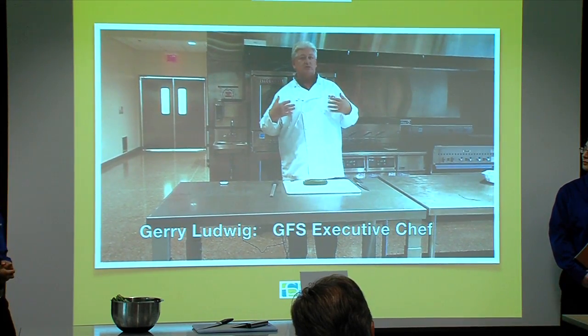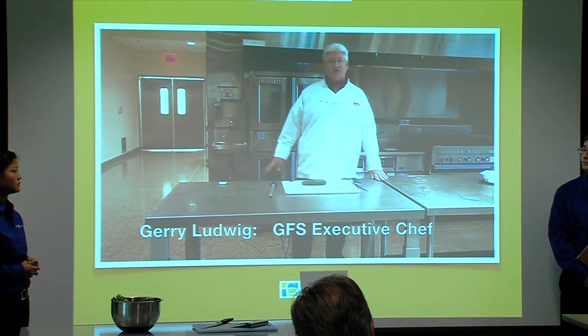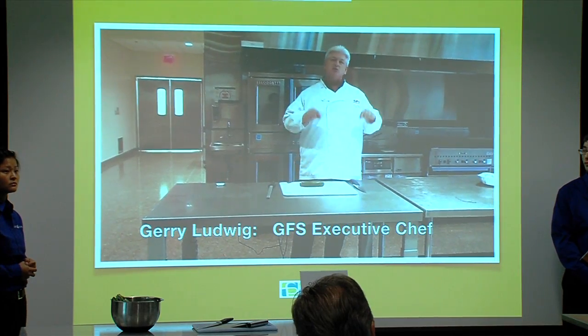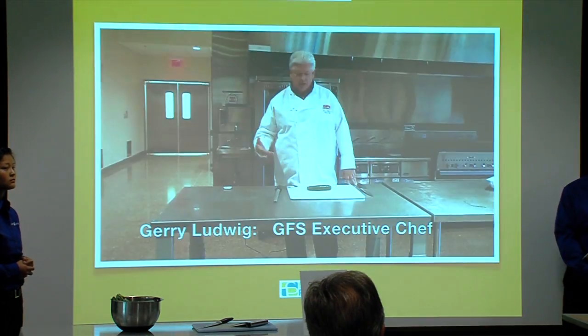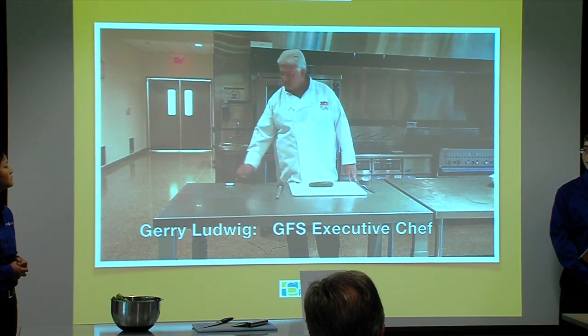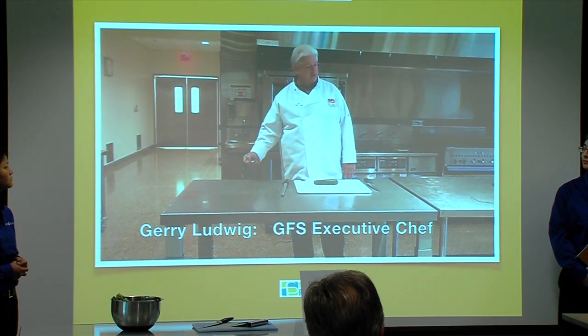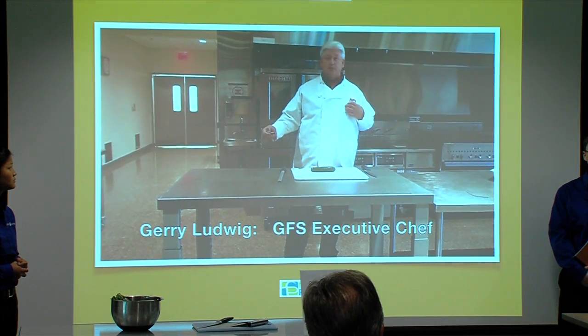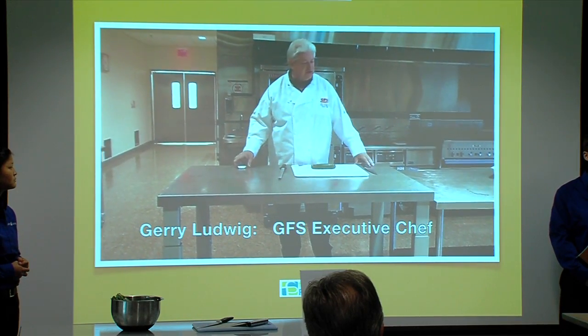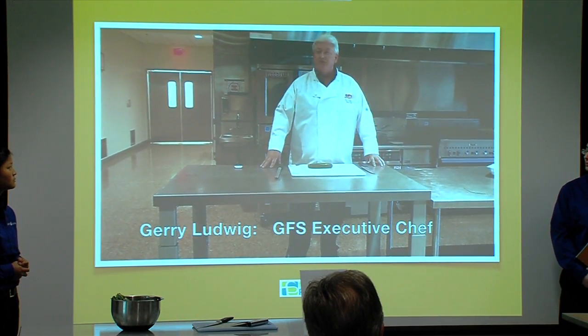And then for somebody who's a little taller like me, I can tell you this is the standard height for a table. Standing and doing prep day in and day out can be very, very taxing on the back. Here we have a table that is completely adjustable, that you can take down and up to various heights. Now, I would say for a person of my height, this would be the ideal height for me to be working on.